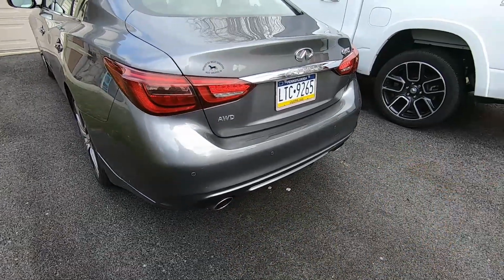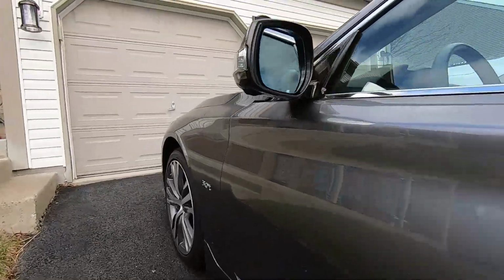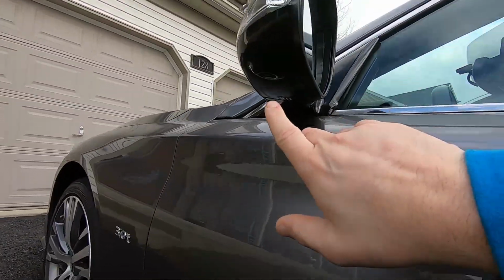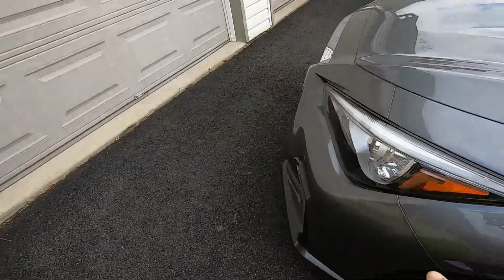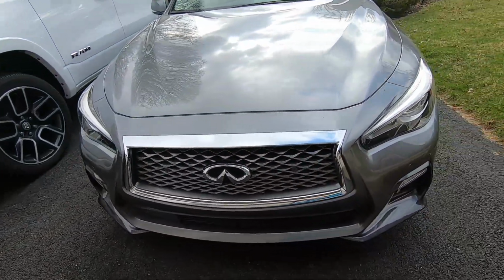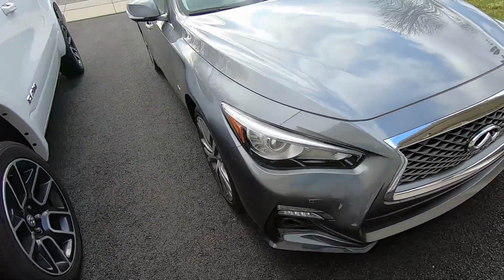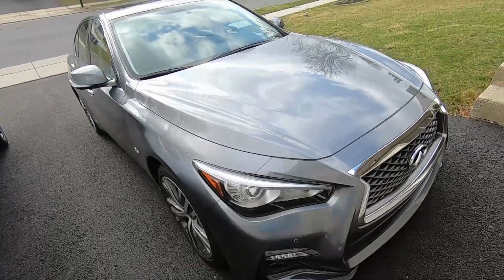You see it's got the sonar on the back, and you should see camera right there and some sonar sensors on the front. So this was very important to me. Again, if I'm going to spend the money, I wanted to have the upgrade, so we got the bird's eye view and the full sonar.